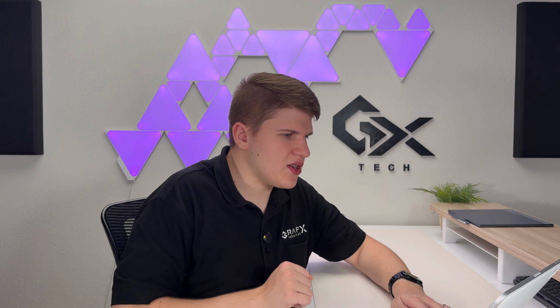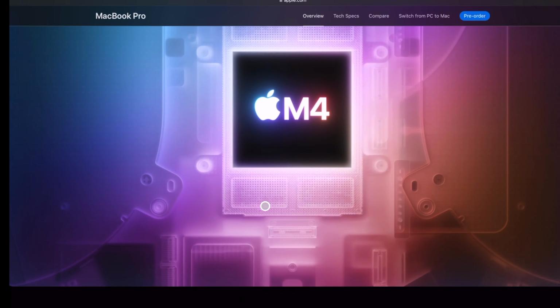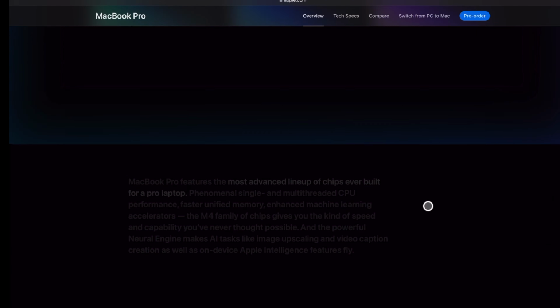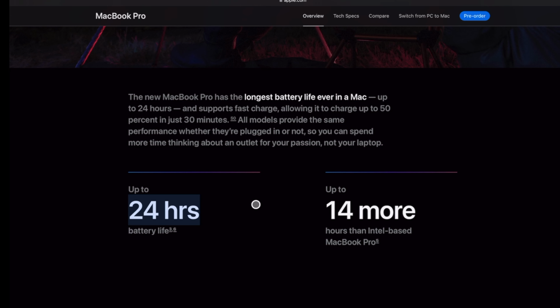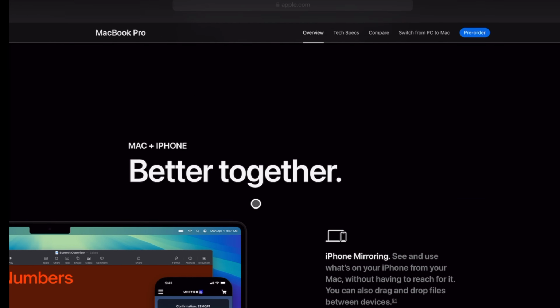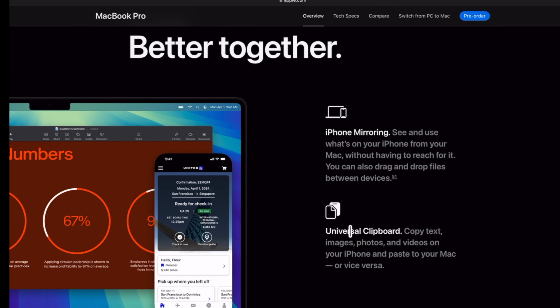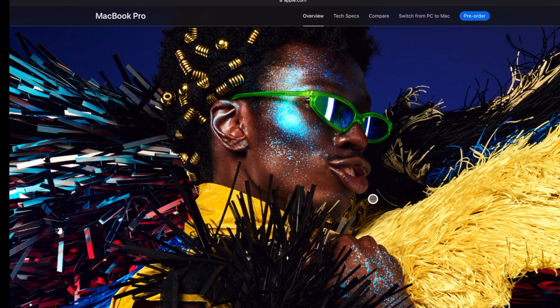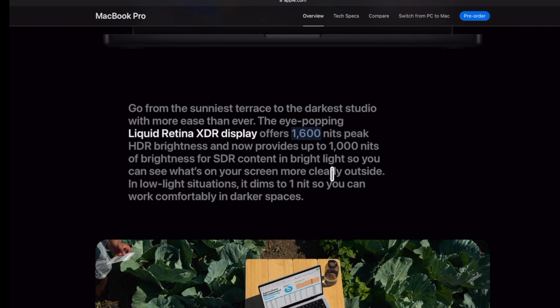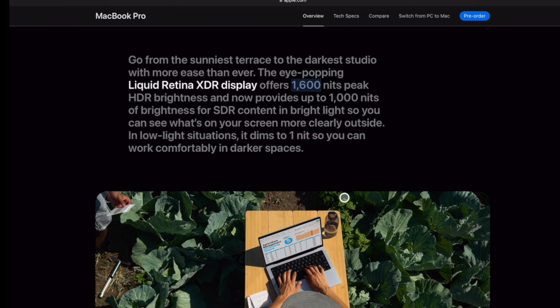But lastly, we're going to talk about the MacBook Pro, which did get some pretty interesting updates. So obviously it got the M4 chip, the M4 Pro, and the M4 Max. They actually do have better battery life than the previous MacBook Pros, which is nice to see improved. A lot of this website has been talking about features that all Macs have, which is kind of interesting, but all right. They made the SDR brightness 1000 nits now, still the same peak 1600, but 1000 nits is certainly better for outdoor use and in bright environments.